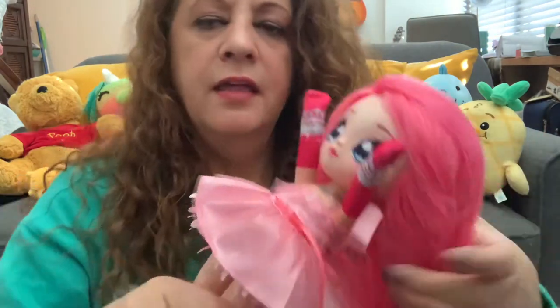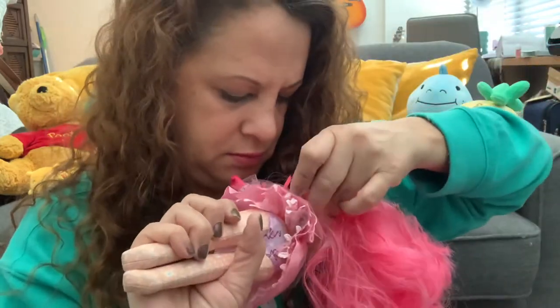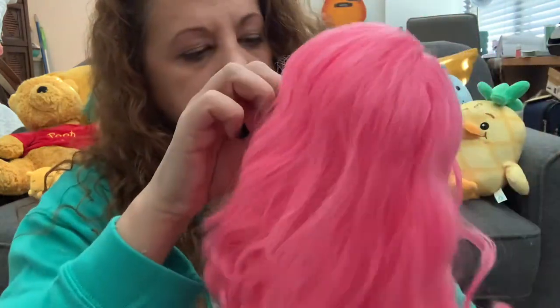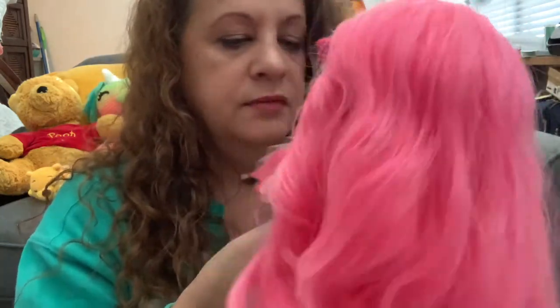Okay, and then put its arms down. And let's see, what do we do with this? I think I need to Velcro it to the side. Figuring this out with you guys, so bear with me.